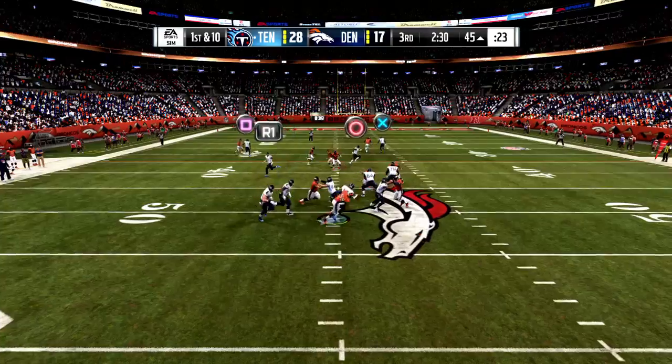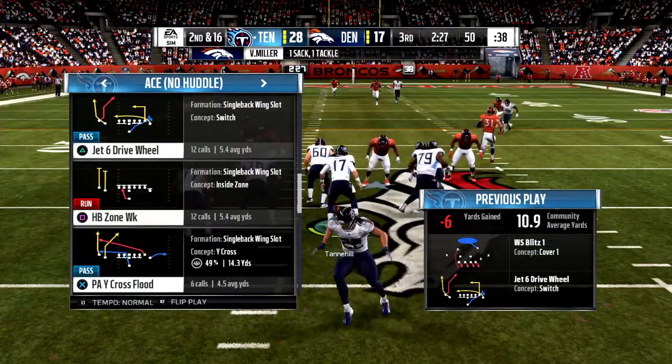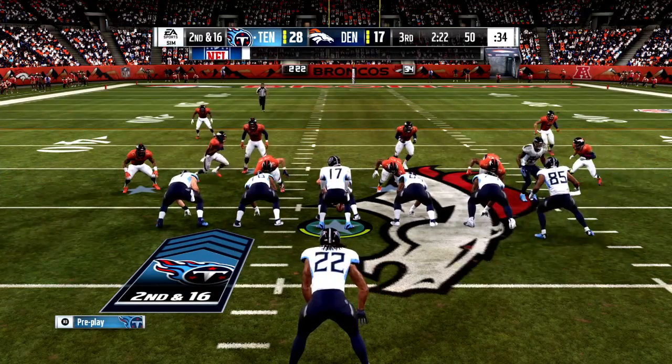After the interception, here's Tannehill. Blitz coming, and down he goes. Von Miller leading the surge there. He drops him for a loss of 6.